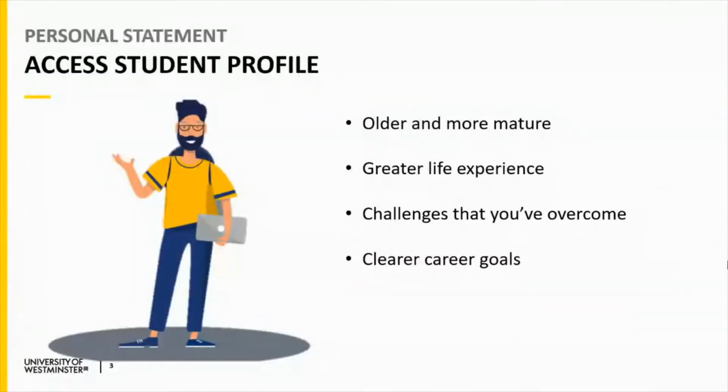And hopefully that means clearer career goals, because you've got a vision of what you'd like to do in the future. I'll point out that it's okay if you haven't got that completely figured out yet. Universities are going to know that you're going to university for the right reasons. Not just because your teachers have said it's the right thing to do straight after school, but because you want to better yourself and put the work in to get to where you want to be.